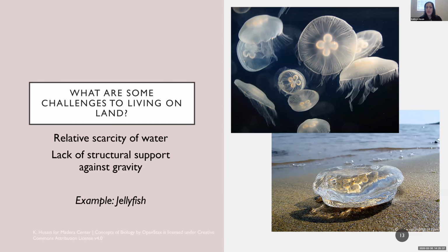So when you're transitioning to land, there's a lot of challenges that you face. One of them is the relative scarcity of water. You're going from literally being surrounded in water to having to locate it in a terrestrial environment. So there's scarcity of water, and now we also have to deal with the weight of gravity. If you think about people who are recuperating from different conditions, or about water therapy, sometimes being in the water really helps us take the gravity off of our body. It helps us float around and heal.